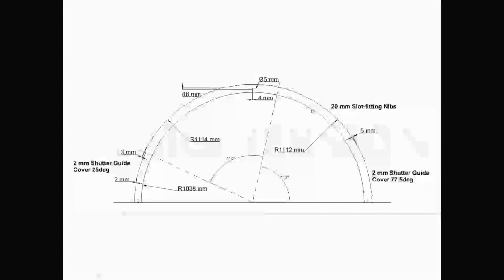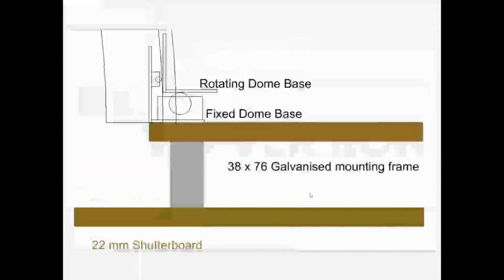And different nibs. This one had 4 nibs, that part had 4 as well, and this part had 3. So it's quite complicated. You can also see that there are 5 millimeter holes drilled to take stainless steel brackets, which were equally designed and laser cut and we just fit together. So you've got to put quite a bit of thought into the detailed design and how everything fits together.